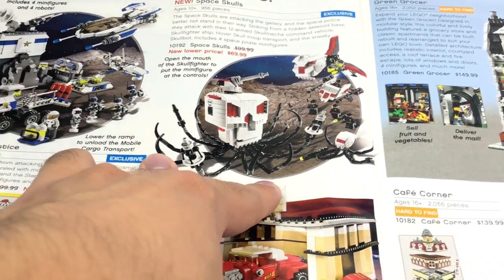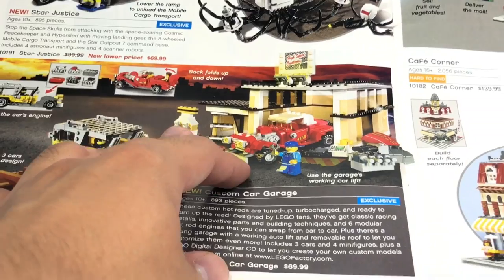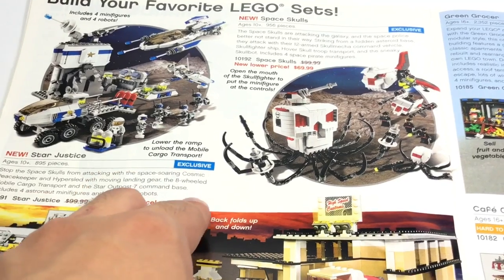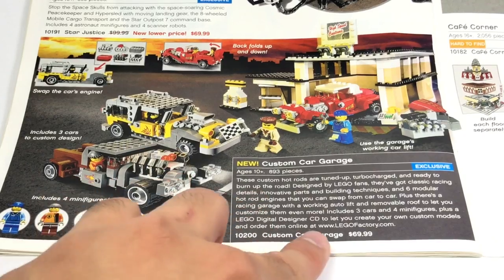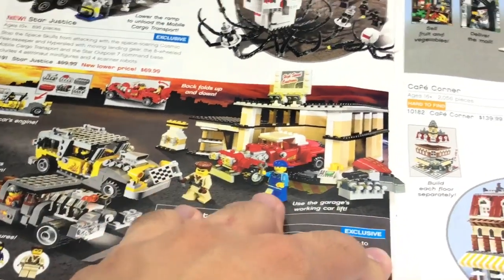I remember they kept marking down the price because I guess nobody bought them. Custom Car Garage, you can see this one was cheaper than the other ones. These were both 100, which blows my mind. Space Skulls and Star Justice. I guess it's worth it for the pieces, but there are no specialized pieces. Custom Car Garage was always 70, I guess. But that one's probably the most impressive out of all of them, and I'm not even a car guy.